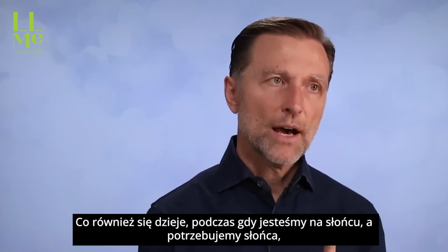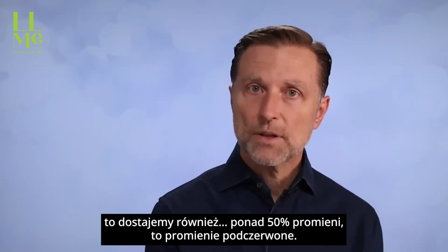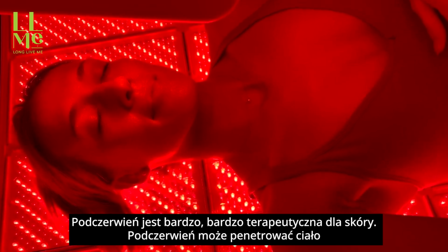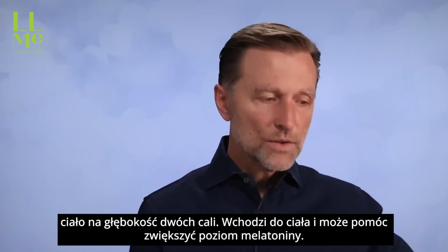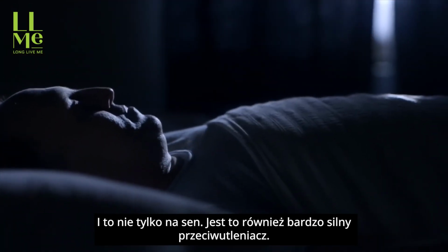What happens when you're out in the sun as well, and we need sun, is that we also get over 50% of the rays are infrared. Infrared is very, very therapeutic to your skin. Infrared can penetrate like 2 inches inside the body, and it can help increase melatonin. And it's not just for sleep, it's also a very powerful antioxidant.